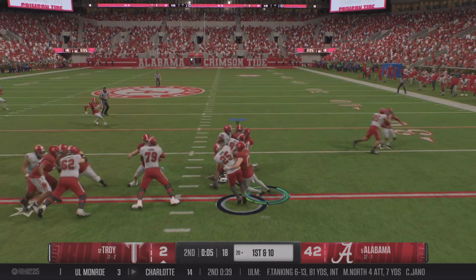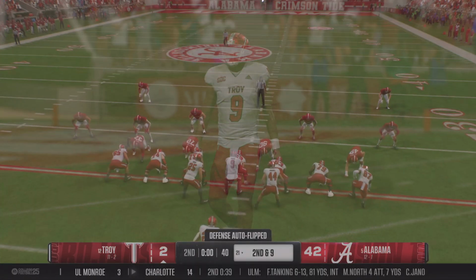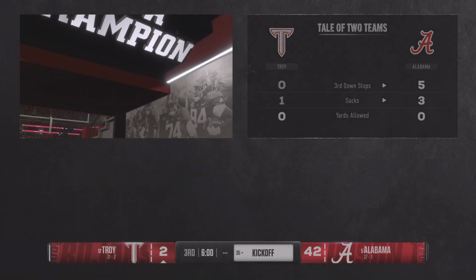Offense will keep it on the ground here. That's a nice tackle there by the senior. And that will do it for the first half here. Kevin Connors now has our halftime update.